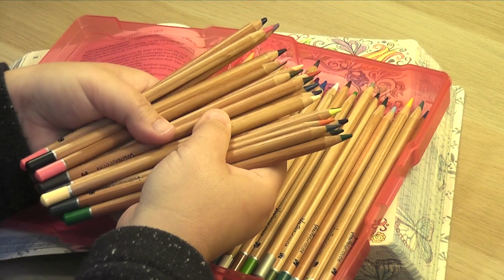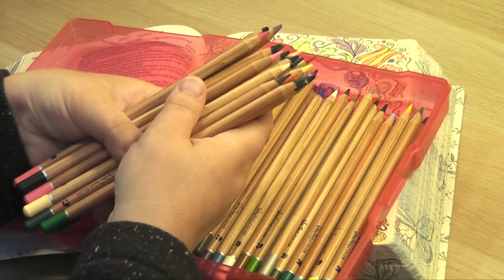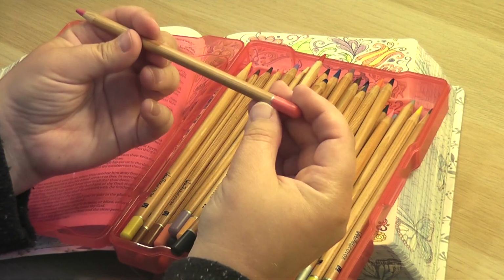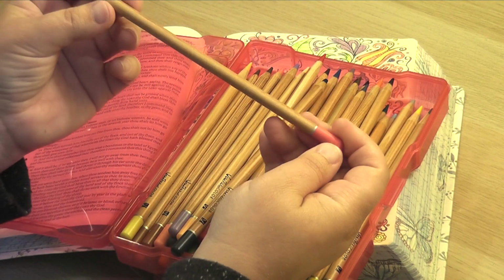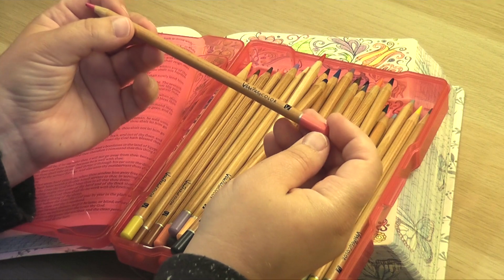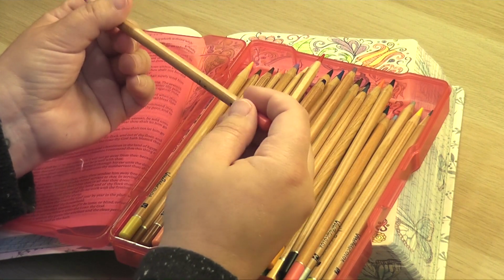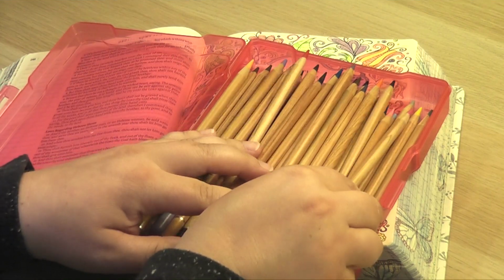They've got great shades of color. They have the color on the base of the pencil, and then I feel like the lead color is actually a more clear indicator, true to color, of what you're going to get when you start coloring on your page. But these are definitely one of my favorites.